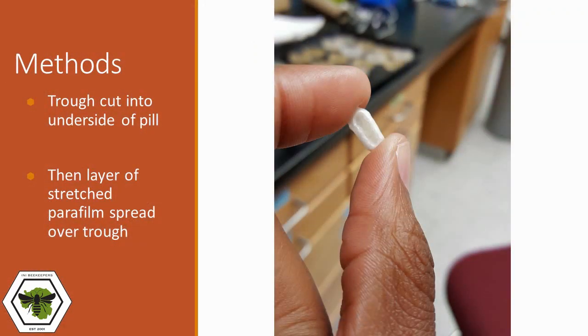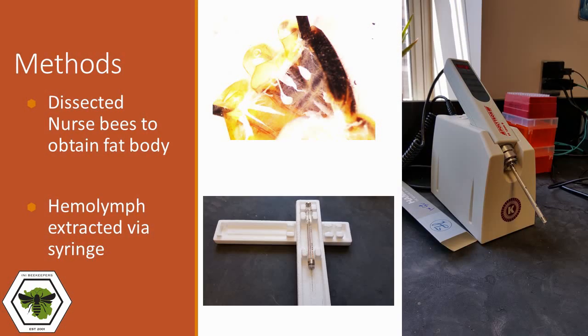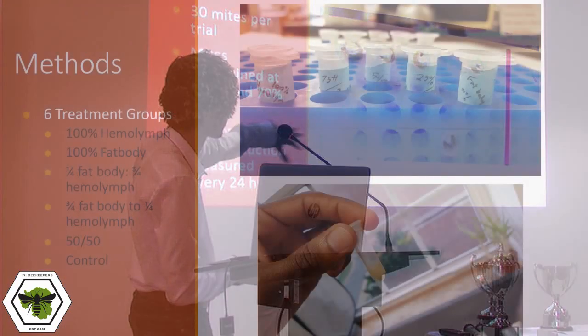The bottom of the pill was cut away. We stretched that very thin layer of parafilm onto the pill and used needles to actually inject either the blood of the bees or the fat body into the pill. This is what the whole setup looked like.